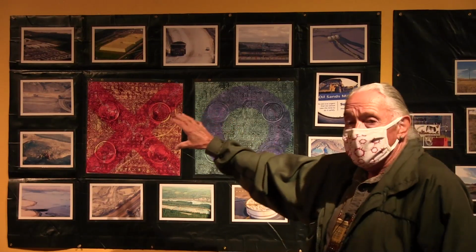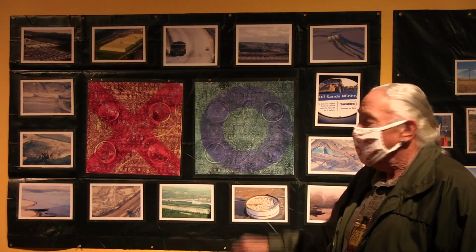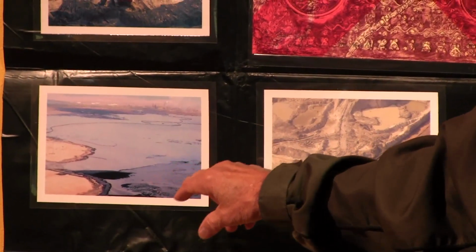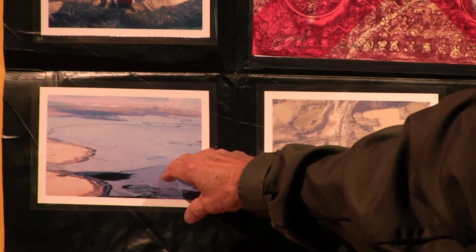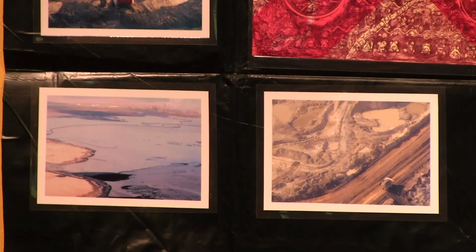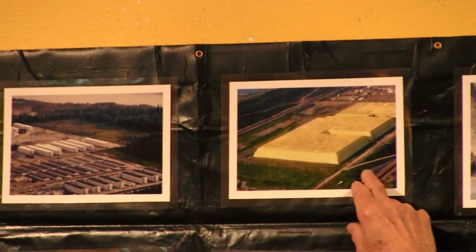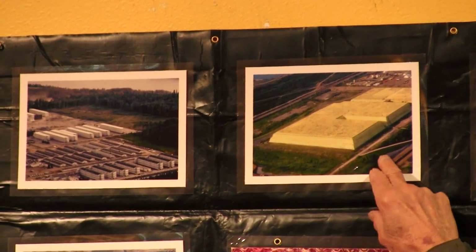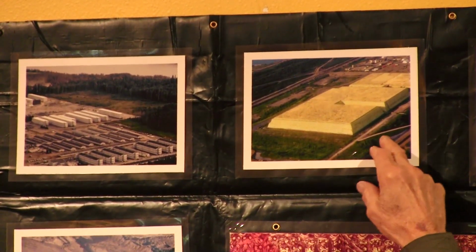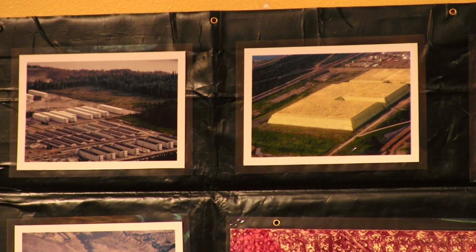So the images that you see here kind of talk about that area. This is one of the ponds that the company creates in the processing of the oil, tar sands oil. And it's very toxic. This is sulfur, and those sulfur mounds that are created from the processing are like Mayan pyramids. They're just huge.